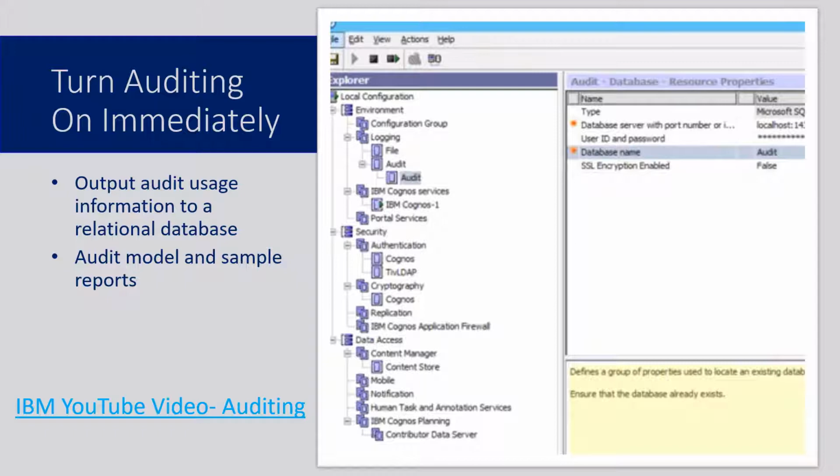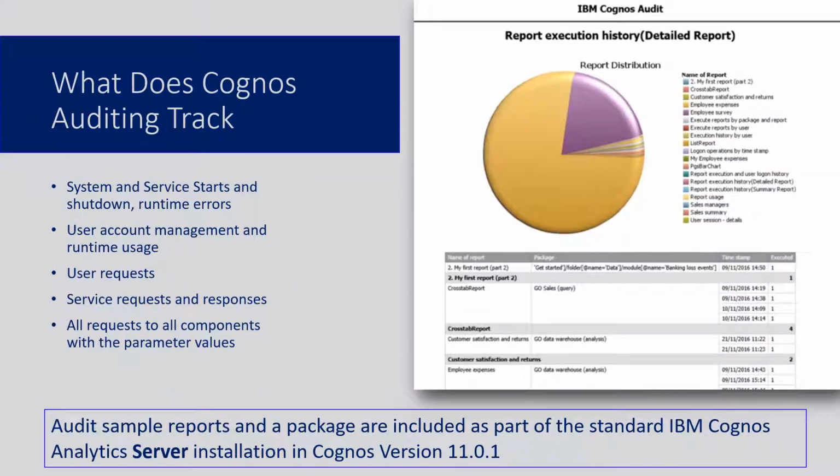How big is big? There is a video on YouTube that we will make sure that we put the link in the comments that you can go look at to turn this auditing on. What does Cognos Auditing track? Well, it tracks the systems and services starts and shutdowns and runtime errors. It's going to look at user account management and runtime.